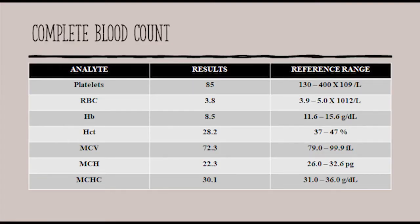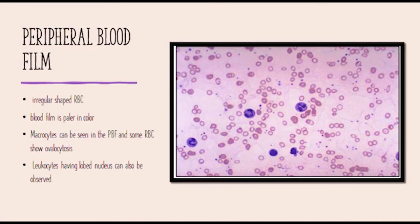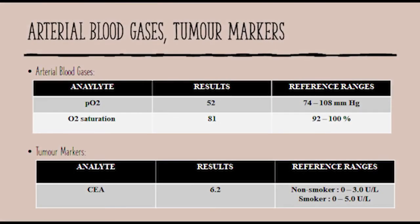From the complete blood count, it can be seen that all the analytes, such as red blood cells and hemoglobin, among others, are low, which may be because she is suffering from anemia. The blood film is paler in color compared to a normal blood film, which may be because she is suffering from anemia. The red blood cells are irregular in shape and some show ovalocytosis. Macrocytes and leukocytes can also be observed. Furthermore, the patient has a lower O2 saturation and a lower partial pressure of oxygen. Her tumor marker, CEA, is also high compared to a normal person as she is suffering from cancer.